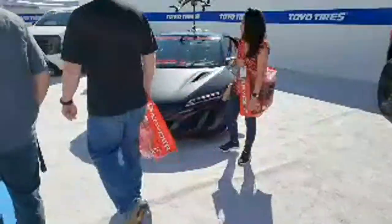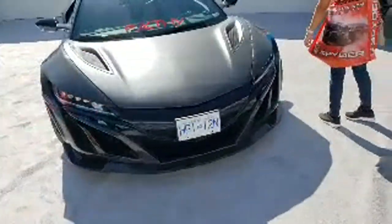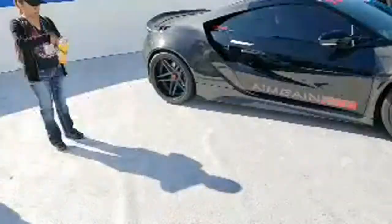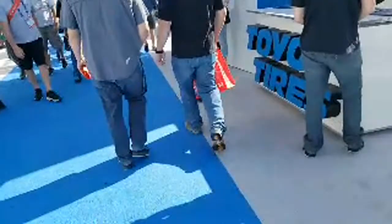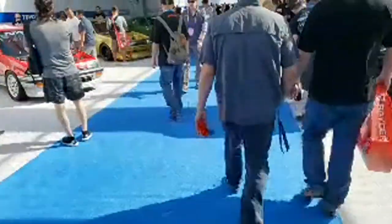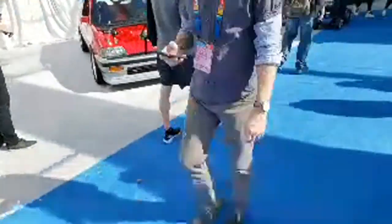There you go, here's an NSX. Carbon fiber wrapped hood. No, that might be real. Actually, yeah, I think that is real. I think the whole thing's carbon fiber. It just wasn't finished, so it looked different. All right, here you go. Here's for the people that want Honda stuff.